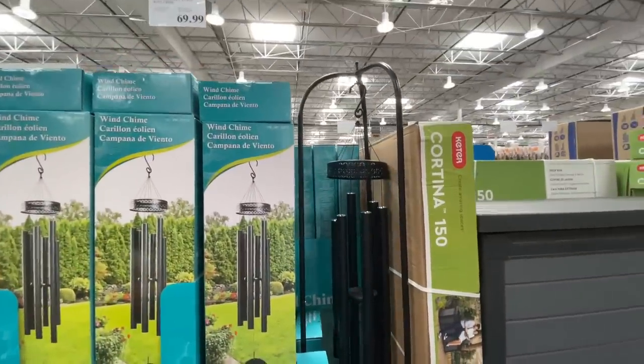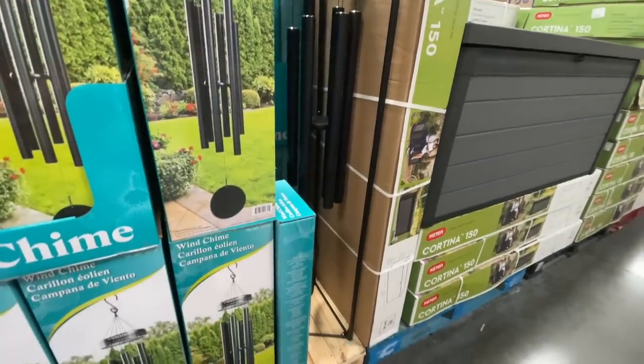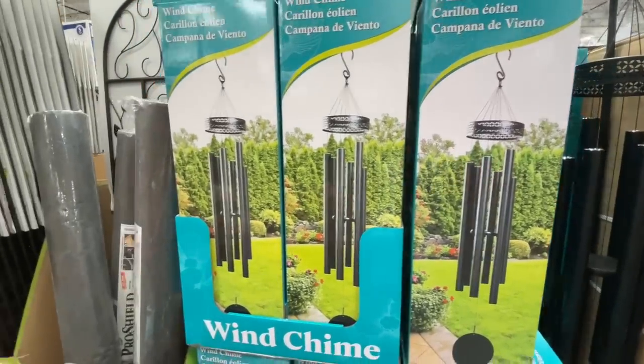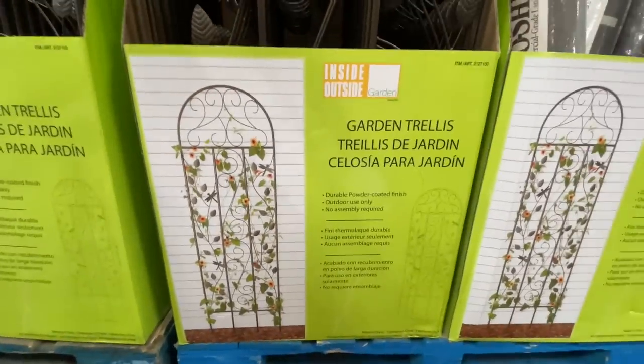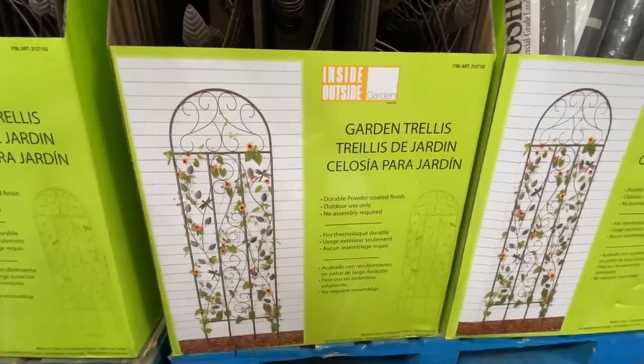Look at this wind chime. It's like a floor length. Oh my gosh, it's harmonically tuned. Did you even know that they did that? It is $70 though to listen to those harmonies. Ooh, look at this trellis. $37 for just one? Yeah, I guess so.